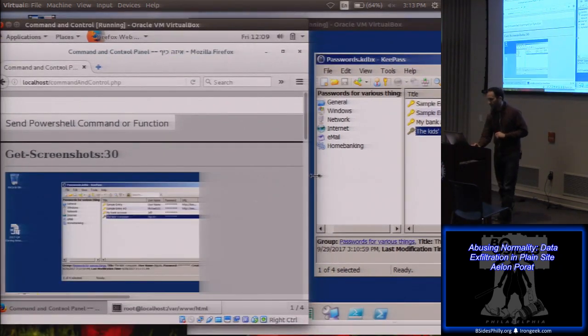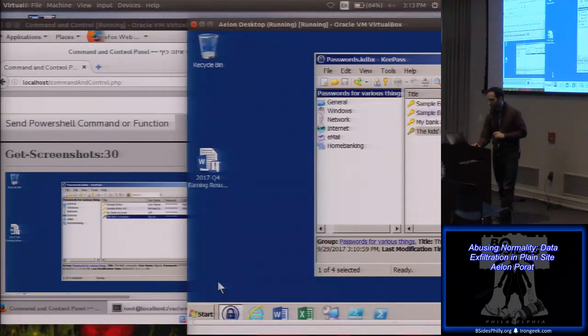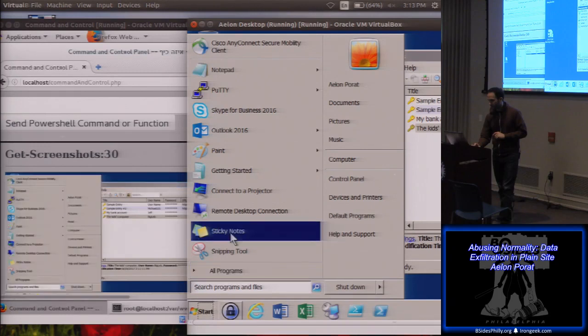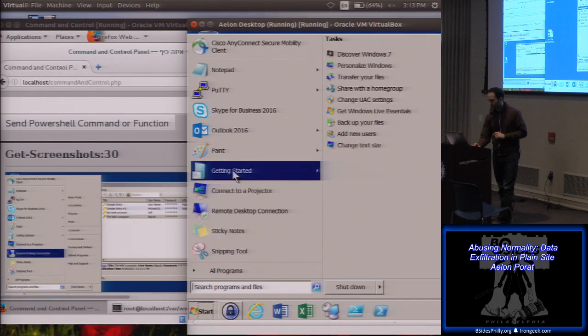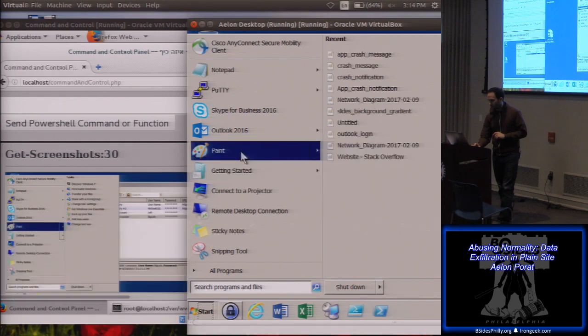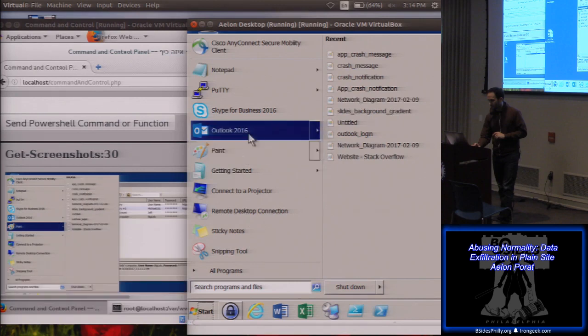Cool. And now everything that the user does, I can essentially see from the attacker side, and I'm doing it by taking screenshots one after another. Going back to the diagram we saw before, those screenshots are being sent to my command and control center every second or so, which gives the attacker an idea of what the user does in real time.